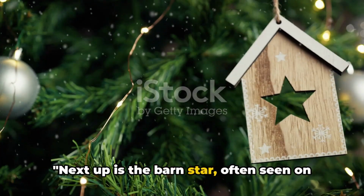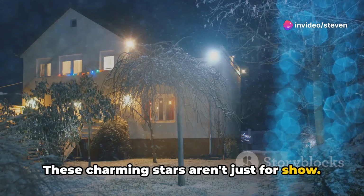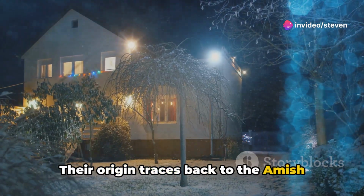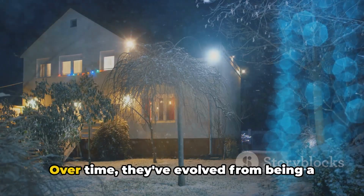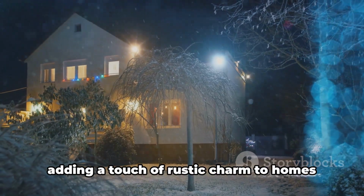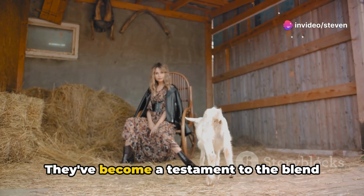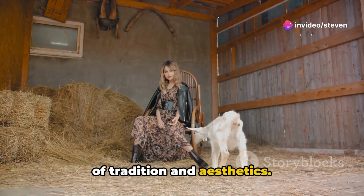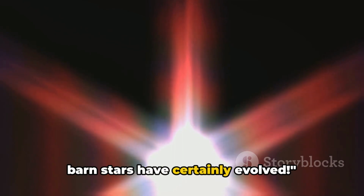Next up is the barn star, often seen on old houses. These charming stars aren't just for show. Their origin traces back to the Amish communities, where they were painted on barns as symbols of good luck. Over time, they've evolved from being a talisman to a popular decorative feature, adding a touch of rustic charm to homes across the globe. They've become a testament to the blend of tradition and aesthetics. From lucky charm to decorative feature, barn stars have certainly evolved.